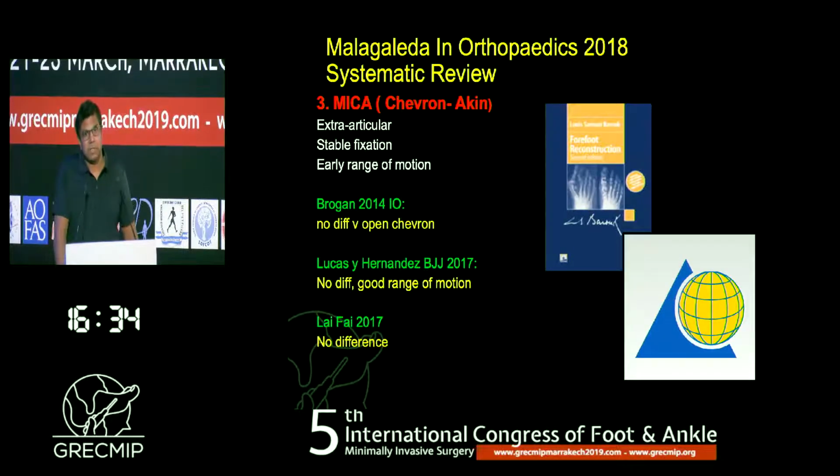The MICA osteotomy, which is the minimally invasive Chevron Akin osteotomy, is something that's much more recognisable as an open operation. It obeys the principles laid down by Baruch and others of Hallux Valgus reconstruction, and also observes the AO principles of anatomical reduction, rigid fixation, early rehabilitation. As well as this, it's an extra-articular osteotomy, and it's been shown to be equivalent to an open chevron osteotomy by a number of authors, who are all members of the society, and at least two of whom are in this room as we speak. And they've shown that there's equal correction to an open chevron.